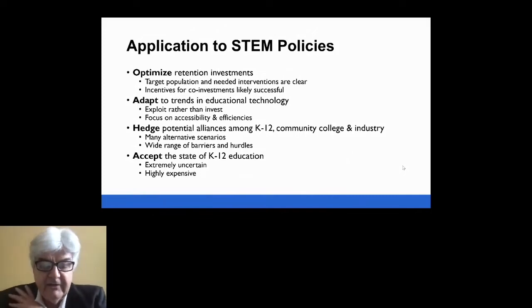If we look at the alliances of K through 12, community college, and industry, as I said, this is a pretty exciting alternative that I'll elaborate on in my other talk this afternoon. There are many alternative scenarios. There are a wide range of barriers and hurdles when you try to get everybody across a state, all the high schools, all the community colleges, and all the employers to cooperate. Even though they're enthusiastic about it, it can take quite a bit of effort to do that. So we're thinking you can hedge with those potential alliances. Right now, we're looking at expanding from Connecticut to include South Carolina, for example.